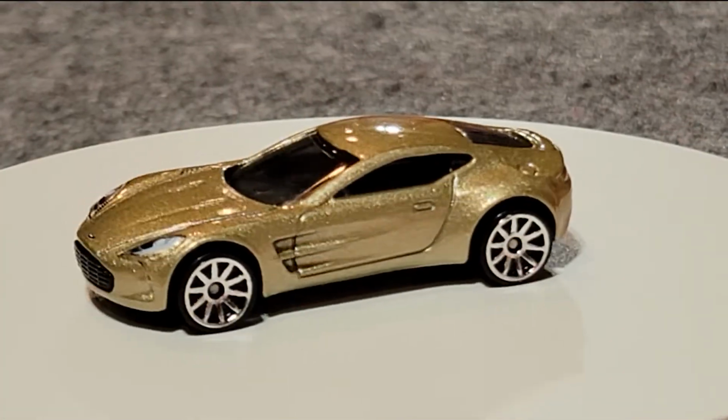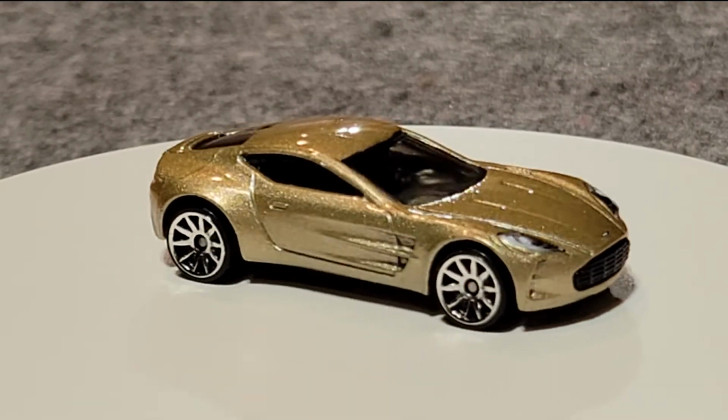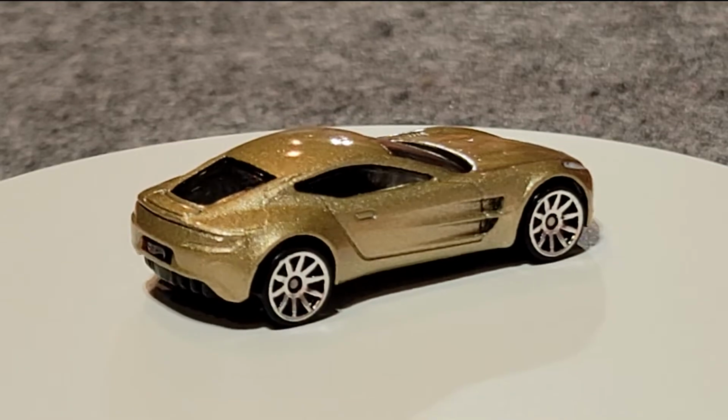This Aston Martin 177 is beautiful. This has got to be one of my favorite castings. And it's pretty fast too. Took that race easily and moving on to the next round.